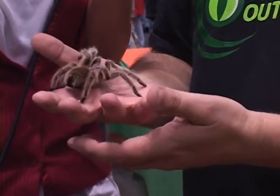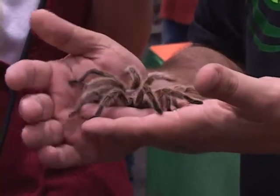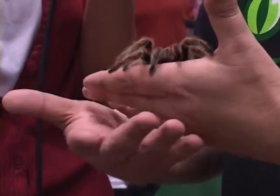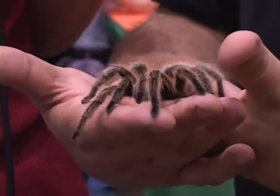The venom is very, very similar. So, just like a bee, there are some people that are allergic to the venom. Luckily, I am not. So we can handle her, not a problem. The only other problem that people may have is with the hairs all over her body. There's a lot of people that are allergic to those.